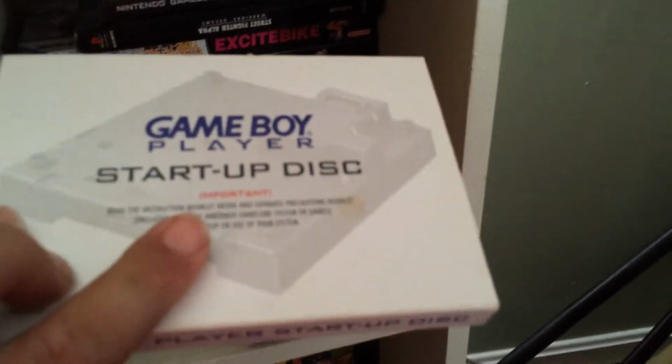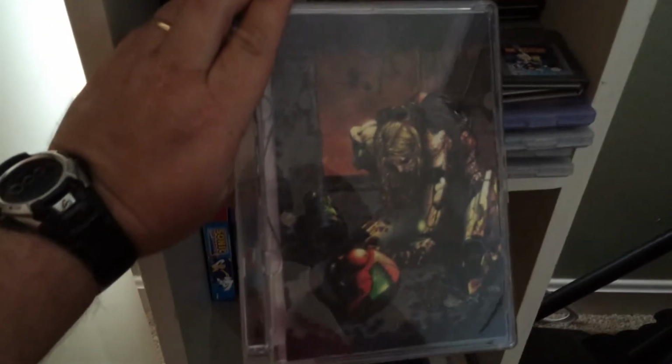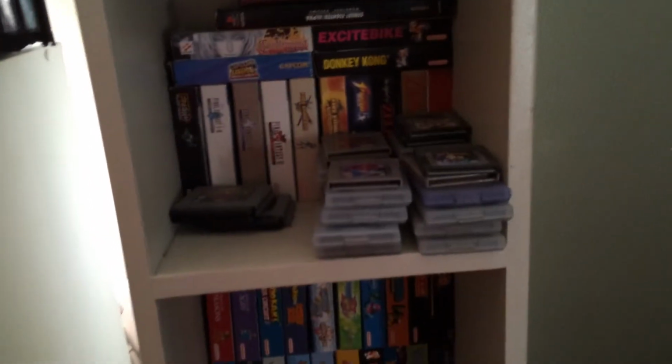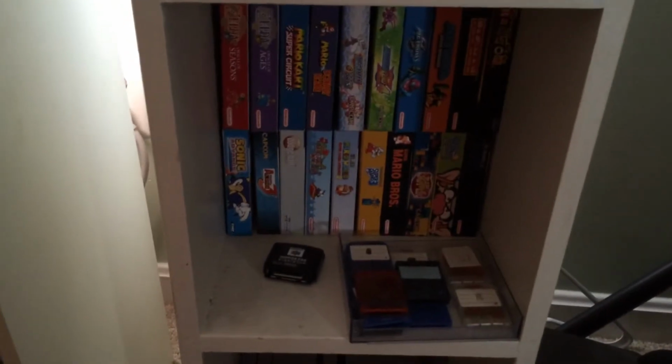The startup disc here for the Game Boy Player for the GameCube. I don't know why, but these are somehow hard to come by for whatever reason. And I actually made my own little artwork for this one here. I just printed something off from the internet here. This is the Metroid Prime 2 bonus disc / demo disc that Nintendo was giving away before they started packaging them with copies of Metroid Prime. So it's kind of a cool little piece of the collection.